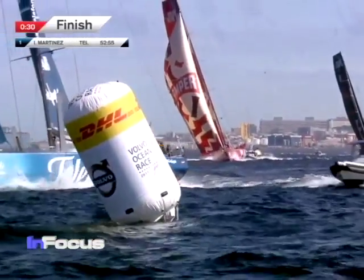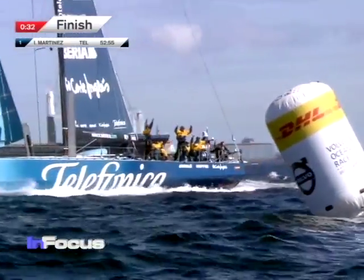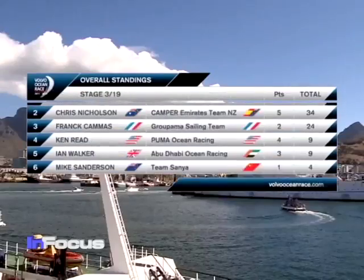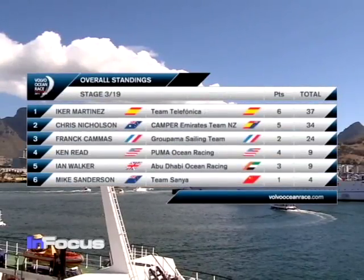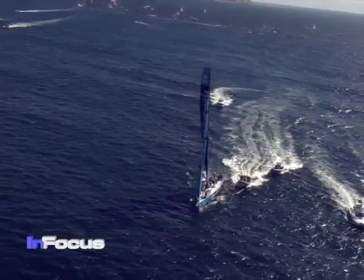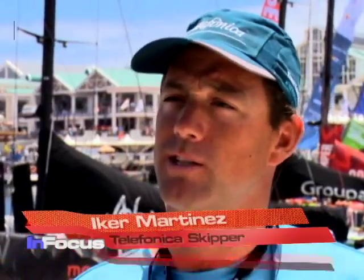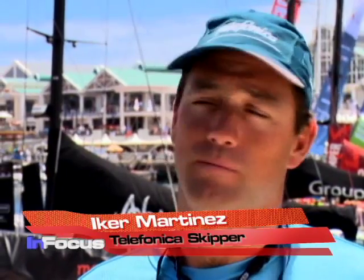The in-port race finished with Telefonica crossing the line and maintaining its huge lead at the top of the leaderboard with 37 points. Skipper Martinez explains their strategy. "You have to be fast, if not, it's not going to happen. So all the guys on board, they're very conscious of this, and everyone is putting his 100%. If he's not pushing everyone on board, the boat is just not fast."